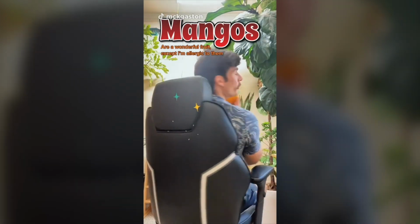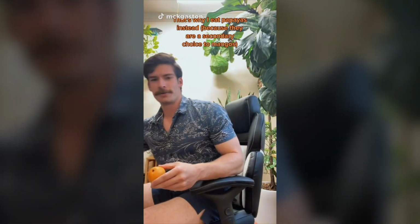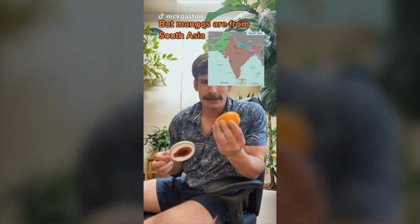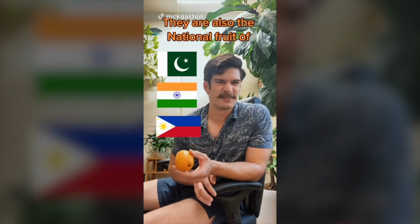Mangoes. Mangoes are a wonderful fruit, except I'm allergic to them. That's why I eat papayas instead, because they're a secondary choice to mangoes. But mangoes are from South Asia. They're the national tree of Bangladesh. They're also the national fruit of Pakistan and India and the Philippines.